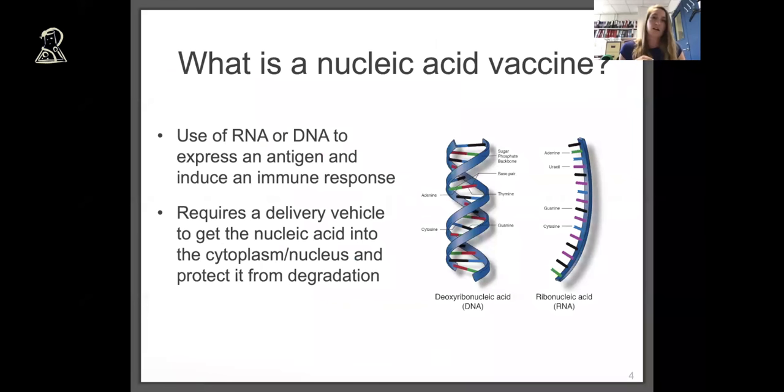I wanted to start off really general for those of you who aren't as familiar with the field. What is a nucleic acid vaccine? The definition is the use of RNA or DNA to express an antigen and thus induce an immune response. All nucleic acid vaccines require a delivery vehicle that gets the nucleic acid into the cytoplasm for RNA or the nucleus for DNA, and that also protects it from degradation. On the right here are the two nucleic acids that people use, DNA and RNA.